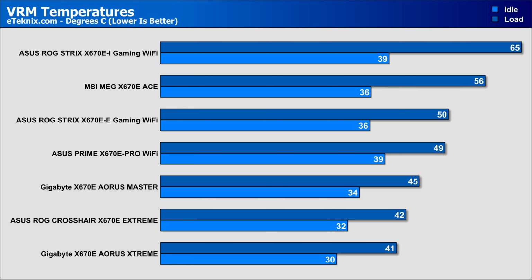Now, as we look at the results, at idle, everything was very similar, with the Mini ITX board, as expected, coming out as the warmest, while at load, things did actually shift about a bit, with the higher end boards coming in with the best VRM temperatures. The only outlier here was the MSI Ace board, which, while it was warmer than the likes of the two Extreme boards from ASUS and Gigabyte, was still at a very respectable 56 degrees.